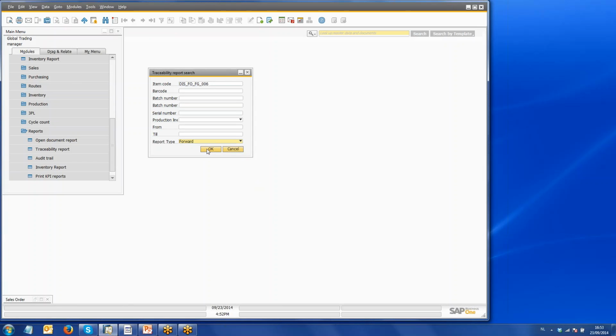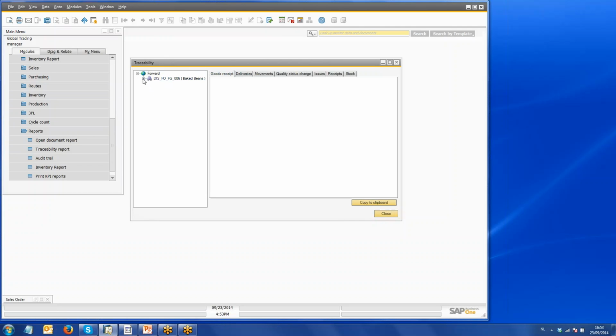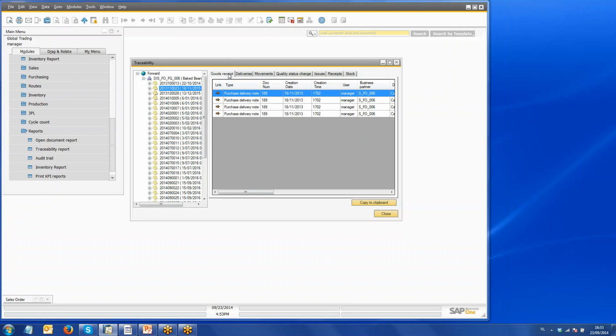Now this is a product that we have purchased and distribute. So we have not made a transformation. So I'll check the forward traceability report for this product, and then you will see all the batches of this product. So this is the product, and these are all the batches that we have processed throughout our warehouse. And per batch, you can ask, okay, when did we receive this? So this batch was received against these purchase delivery notes. So we have received 4 pallets of the same batch.